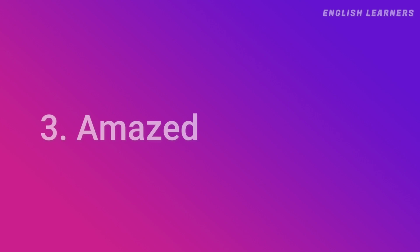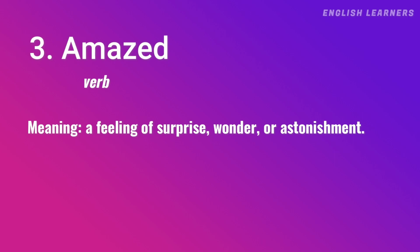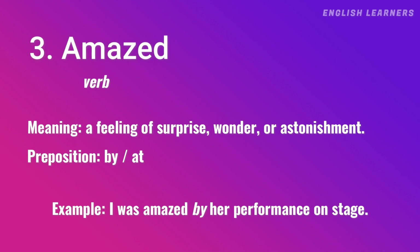The next word is amazed. Amazed is a verb indicating a feeling of surprise, wonder or astonishment. Generally, amazed takes the preposition by or at after it. Example: I was amazed by her performance on stage.